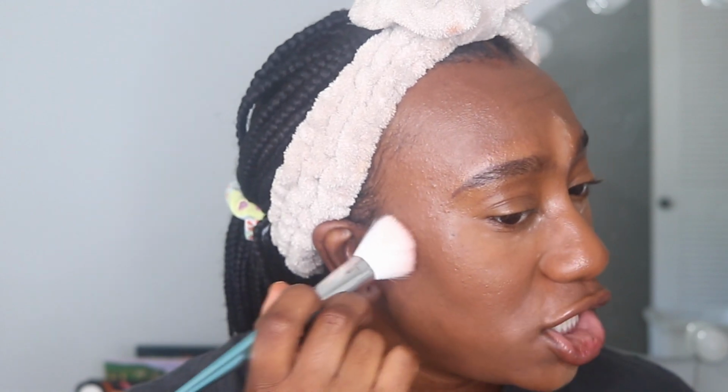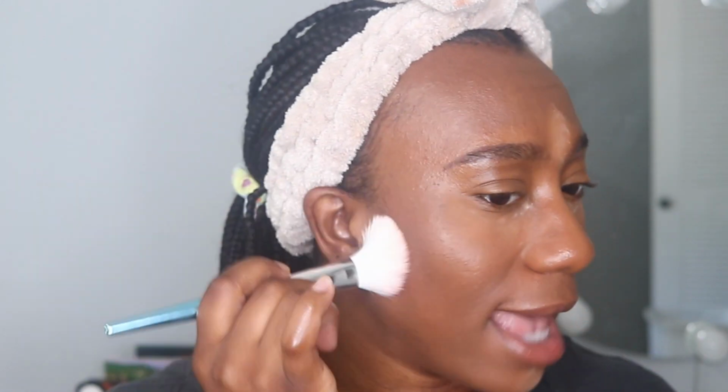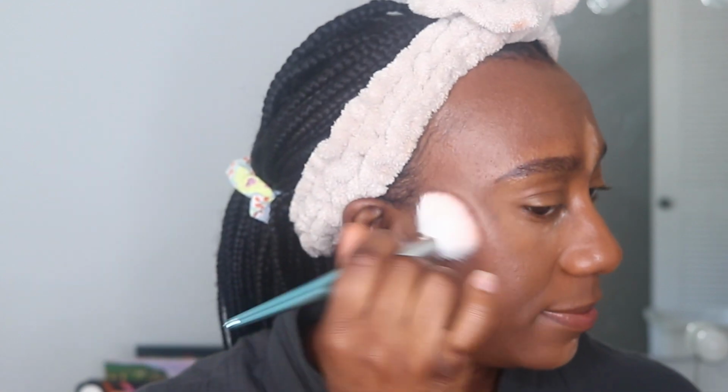In today's video, I'm just going to go in with a powdered bronzer, and I'm going to take my favorite bronzer ever, the Benefit Hoola Toasted Bronzer. I absolutely love this bronzer. This is the perfect shade for my skin tone. I feel like it really shows up on my skin tone, unlike other bronzers I've used in the past. And it's not muddy looking. It's a really great bronzer, especially for darker skin tones.